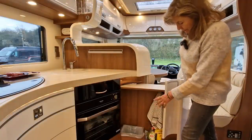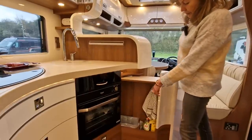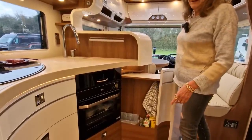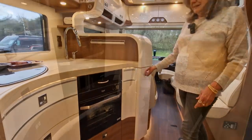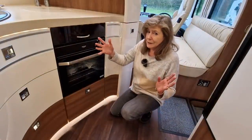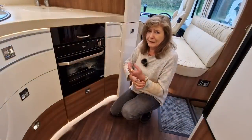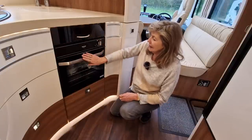Nice little bin, space for your washing up stuff. Actually, it comes with a hole for two bottles of wine, but two bottles of wine that's not in the fridge. I'll show you the cupboards. I'm on my knees because it's a tight space for the wide lens on the camera, so hopefully you get everything. This is the oven.